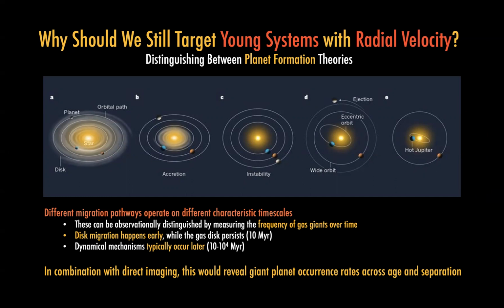And so observationally, if you are able to see when the hot Jupiter population moves inward, you could perhaps tell which migration technique is more favored. So in combination with direct imaging, radial velocity studies of these systems over time would reveal giant planet occurrence rates across both separation from the star and age of the system.